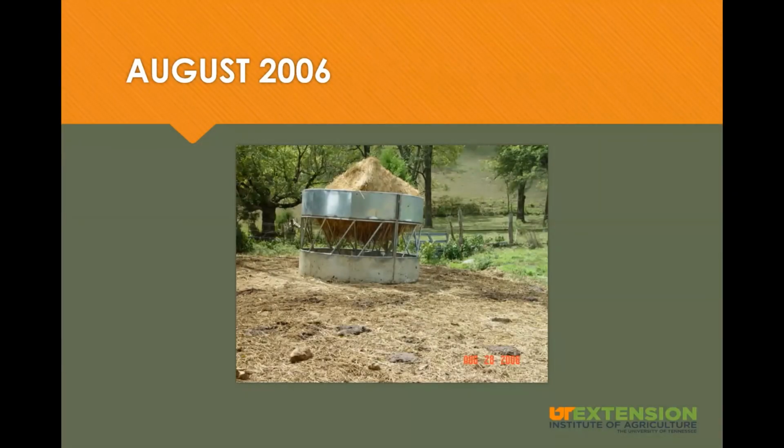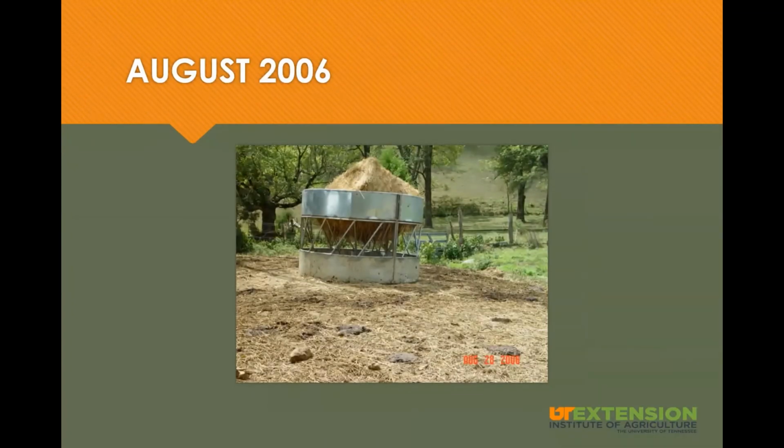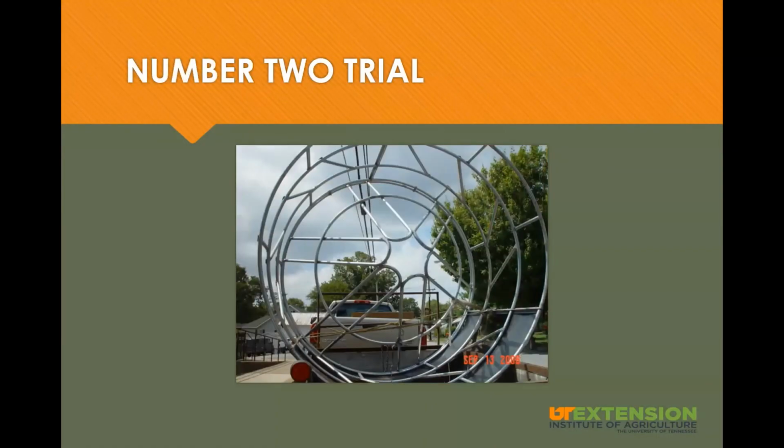This was in August in 2006. It was very dry, and I wished I'd have done some weighing then, but I didn't have time. I just took some pictures of this guy. He had 2 rings out. There's a difference in the 2. Compare them. I think you'll see it's impressive how much hay they save.